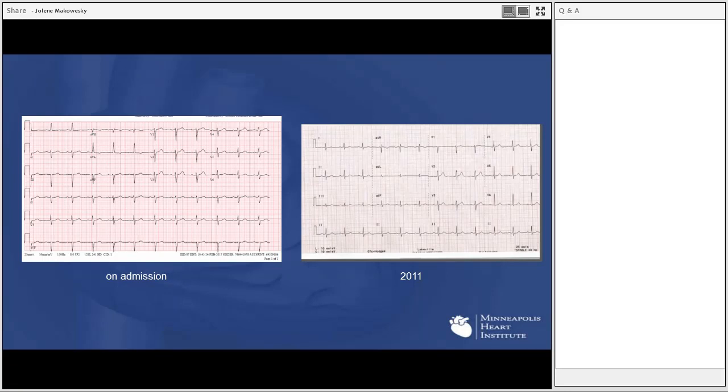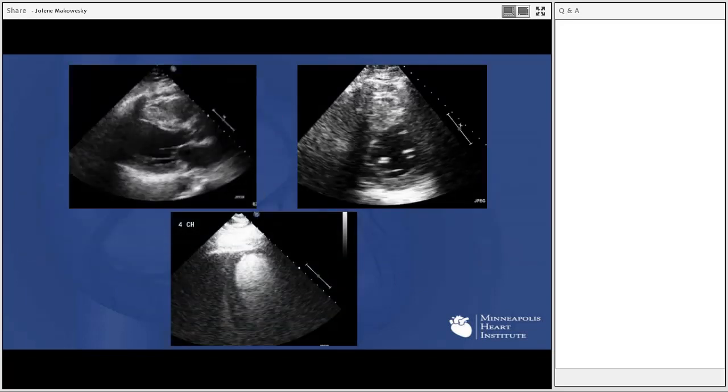And this is the patient's EKG. On the left here is when he came in. Now, there's nothing overwhelming in terms of ischemic changes, but you see he has kind of left axis versus left anterior fascicular block. He has poor R-wave progression, and these changes were not present a few years back. But again, nothing to suggest there's ischemic changes.